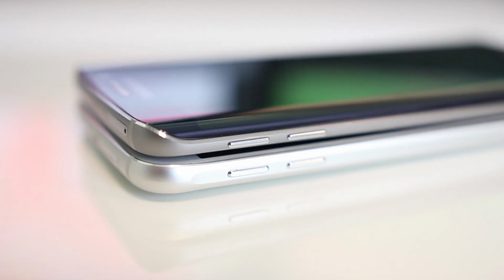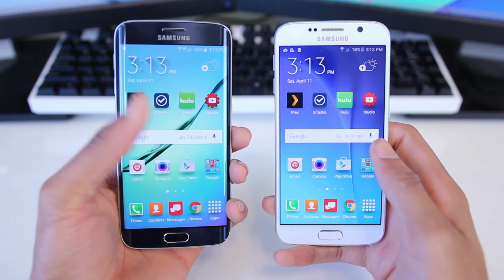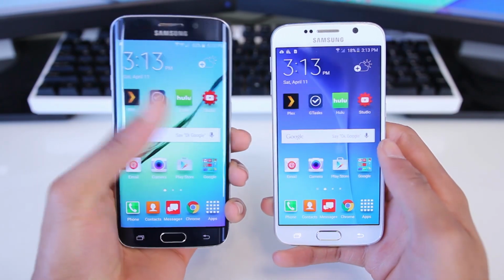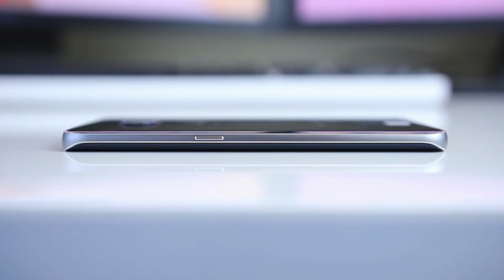Of course, I have to talk about the Edge. I think the curved screen looks cool and feels cool when you're swiping in from the sides, but it doesn't really offer any new functionality. Like I mentioned in my previous video, you basically get the same features as the Note Edge. The only real notable one is that if one of your favorite contacts calls you, the edge of the screen will light up a certain color depending on which contact it is.